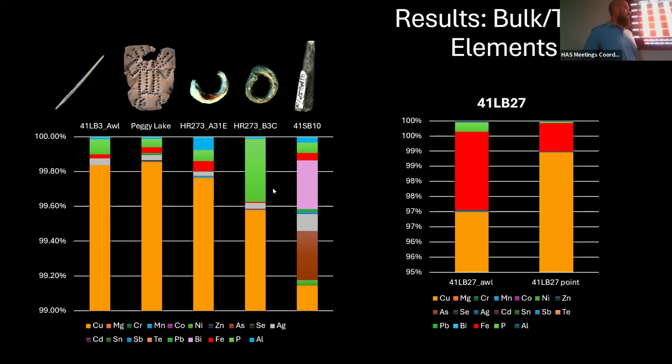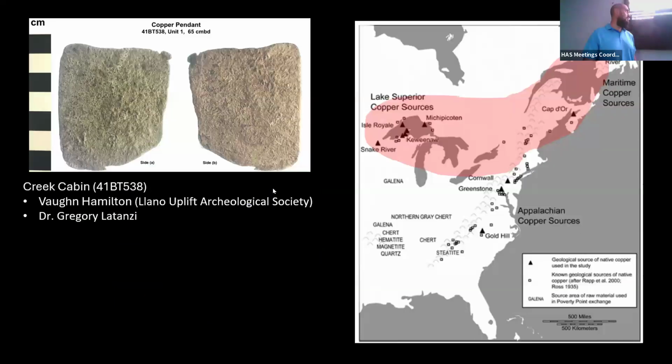This is the stuff that came from the Savoy site. And we ran those a couple of times because they were giving us kind of silly amounts of iron. You can see one of them is less than 97% copper, and then there's a ton of iron in it. We couldn't really figure out what was going on there. I don't know if these were fake or where they came from, but these were the ones that we excluded from the analysis since they just weren't playing right. And when we tried to source them, they were giving us weird answers, so forget about that.